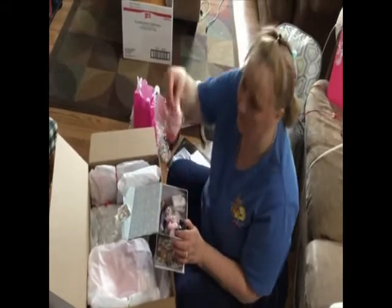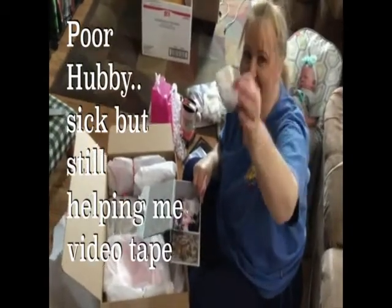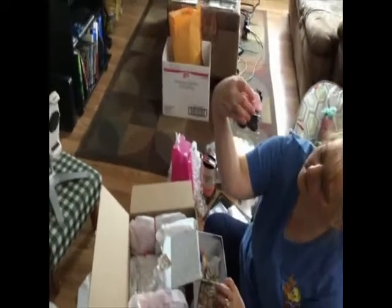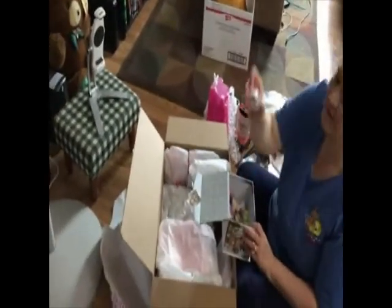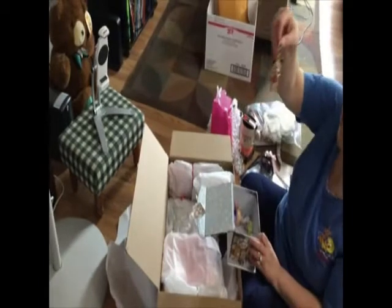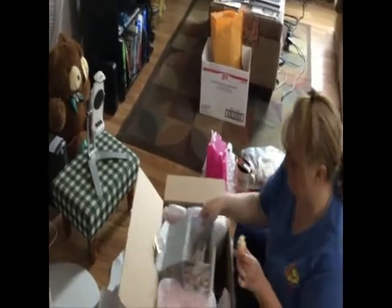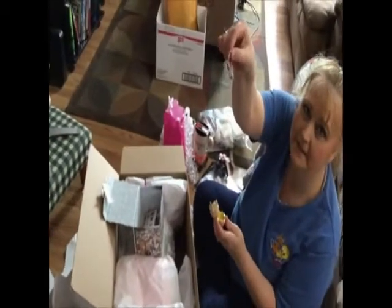We've got the little bow. These little socks. Some more bows and some little black shoes. Like I said, I'll be showing y'all closer details later on. We got a bling pacifier. A little bear keychain. And a little jewelry box with a little baby's ring in it.